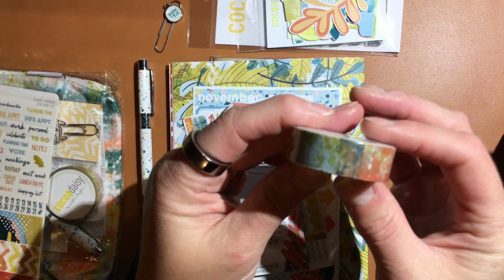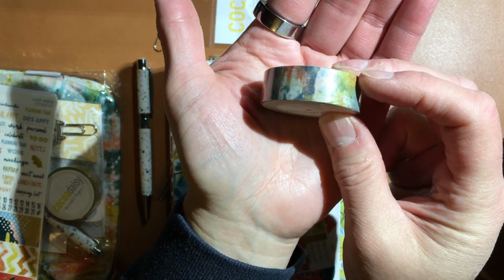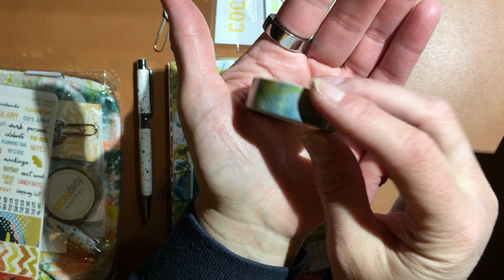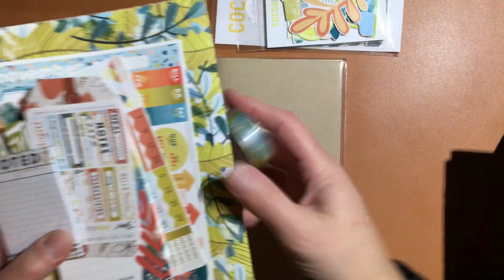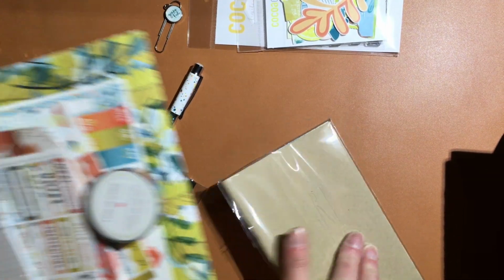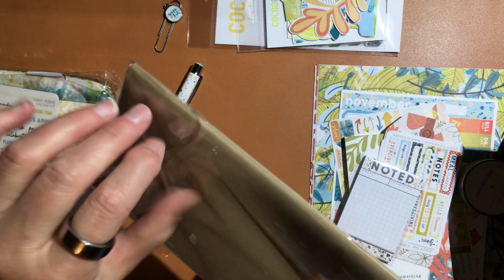This is the washi tape. So you can see that. It's that like paint splatter kind of feel to it, which is very pretty. And then this is the standard Dory, which I use for memory keeping.